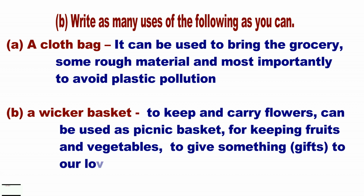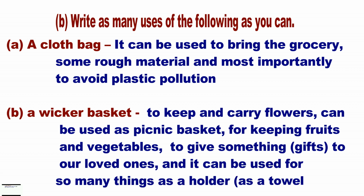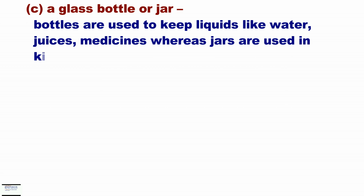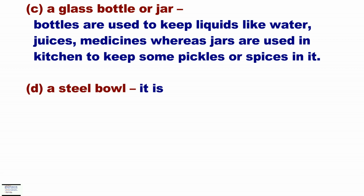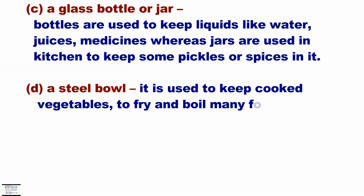A glass bottle or jar. Bottles are used to keep liquids like water, juices, medicines, whereas jars are used in the kitchen to keep some pickle or some spices in it. A steel bowl. It is used to keep cooked vegetables, to fry and boil many food items. A thick string or rope. It is used to tie something, to support something and to pull many things.